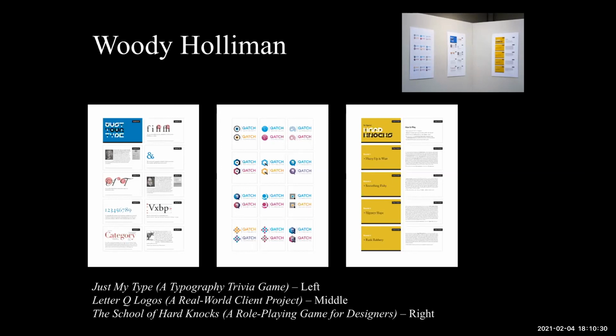There are just years and years, a lifetime worth of subtleties about type. So I decided to capture that whole range of ideas in this game called Just Your Type. And so it includes everything from questions about the architecture and the nomenclature of different letter forms, different categories of typefaces and how to identify them, as well as elements from the history of typographic design, famous typefaces, famous type designers, rules of thumb and best practices of how to handle type as a designer.